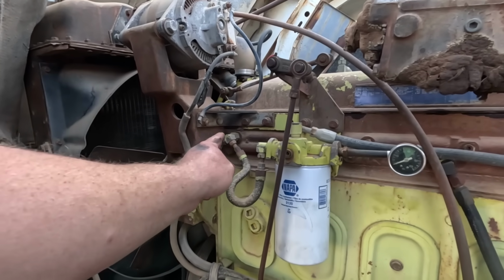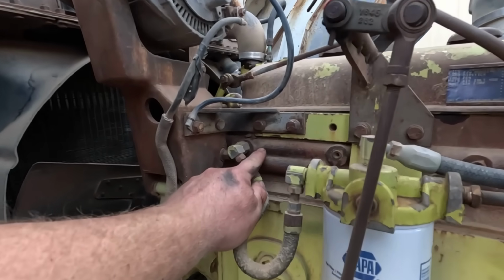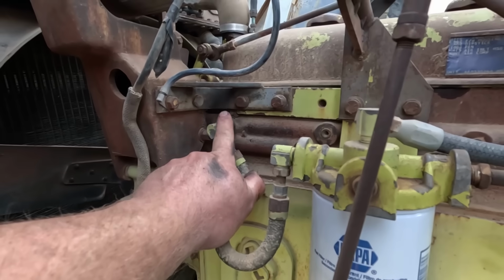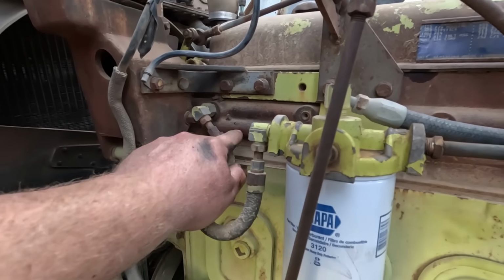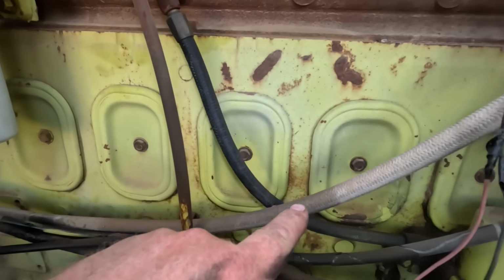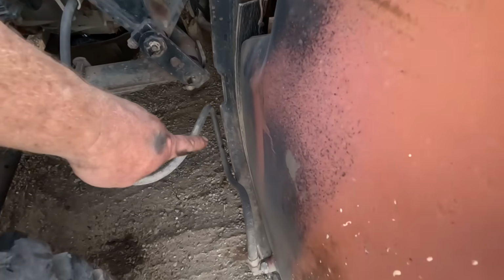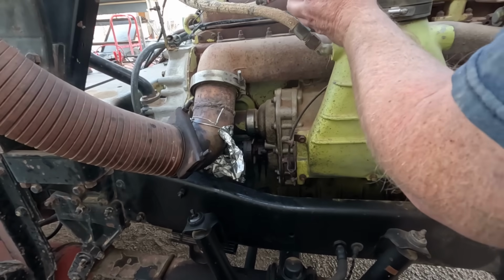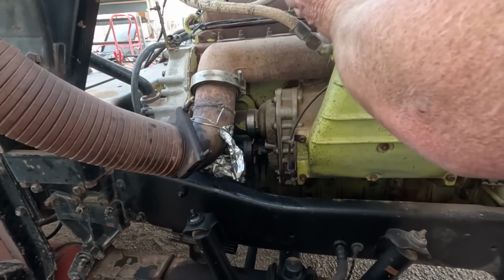The fuel goes into the head here. You can see the casting has kind of a double hump here. The top rail is a fuel in. The bottom one that connects to this line down here is fuel out. And that gets returned to the tank. Now I know I get air in the system, hopefully not too much.